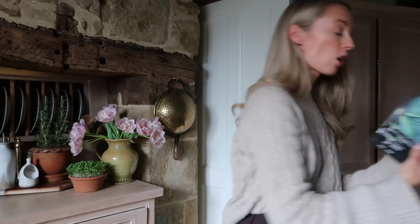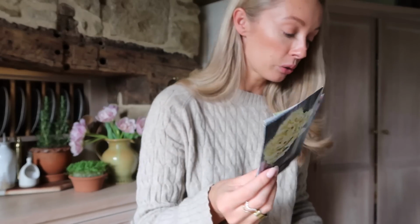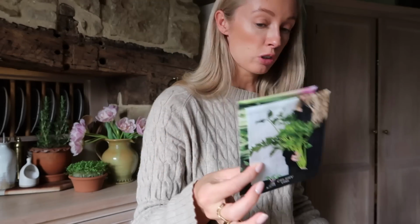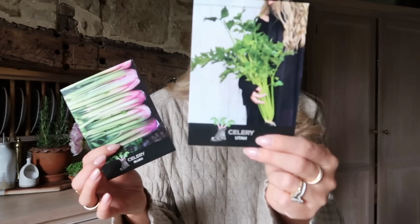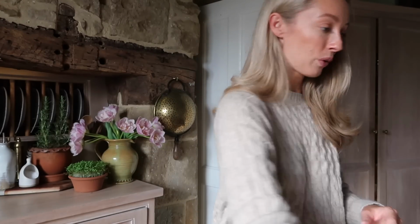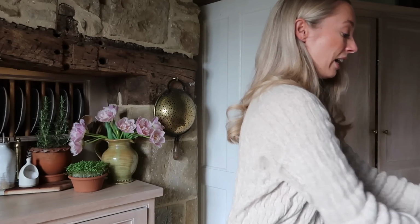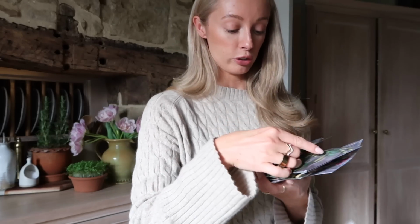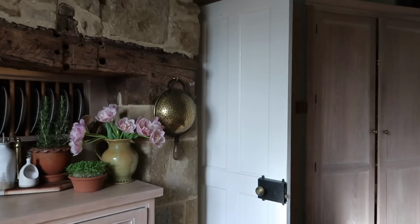Oh my gosh, are you still with me? I'll be quick. Collard greens, really good for you. I've actually not tried growing them before. Chicory, I've had mixed success with before, but I want to give it another go. Celery, I have actually never grown before, but I thought these looked really fun and I love eating celery, so can't wait to give that a go this year. I could talk for so much longer about each of these, but I'm going to whiz through so that I don't bore you to death.